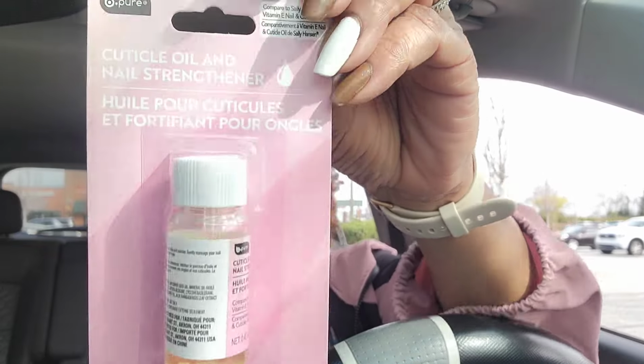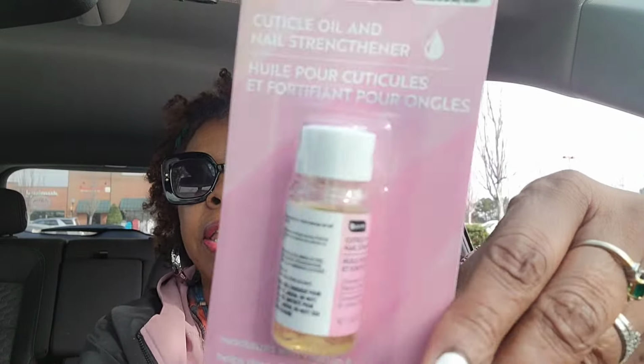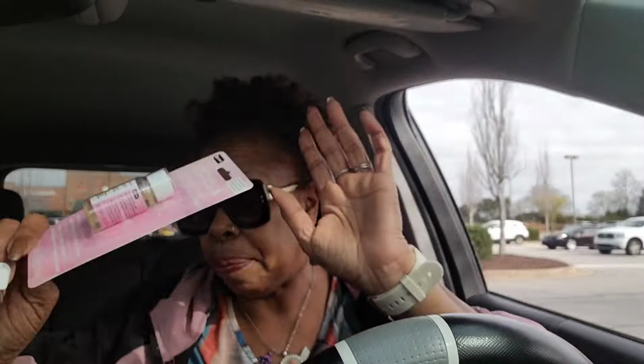So it's a 0.45-ounce little bottle of Be Pure cuticle oil. What does it say? Cuticle oil and nail strengthener. And I have been looking for that because I like these. I really do. And I use them all the time. I got plenty of cuticle oil at home, but the nail strengthener was what I was missing.